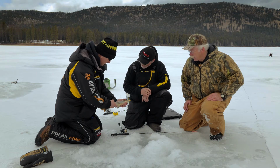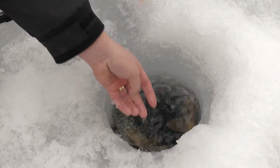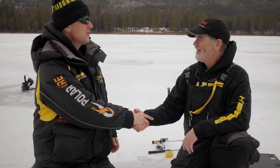Let's go ahead and put him back, Tom. Nice job. Awesome fish. Nice job. Aren't they cool? Very cool fish. Yep. Kind of a unique opportunity. Wow. Another grayling. I'll tell you, it took a while to get going. It did, but this weather change, the cloud cover came in.